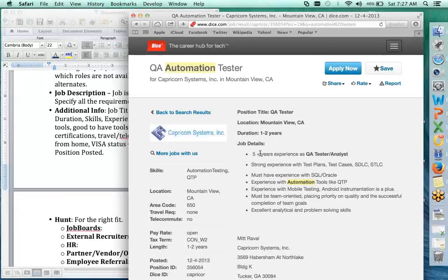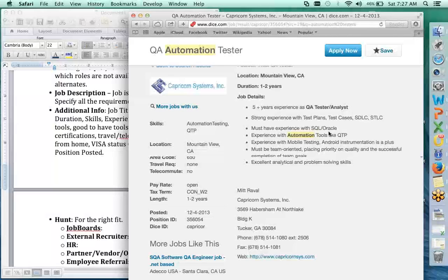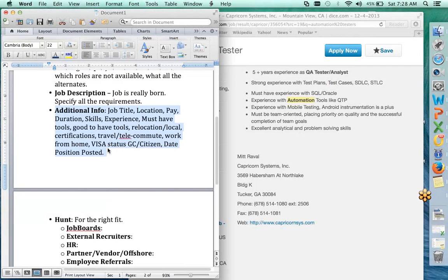All right. Then look at these job details, for example. 5+ years experience, strong experience with test plans, test cases, SDLC, STLC, must have experience with SQL or Oracle databases, then automation tools like QTP, experience with mobile testing, Android instrumentation is a plus, must be team oriented, placing priority on quality and the successful so and so, so and so. Then there's the name of that company and details. Now, position posted, then posted by, right? So this is the level of detail that is required in additional info.